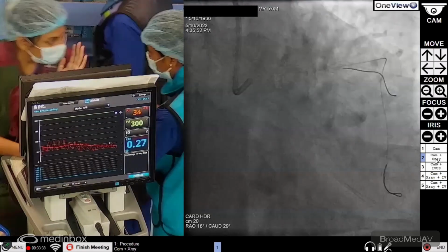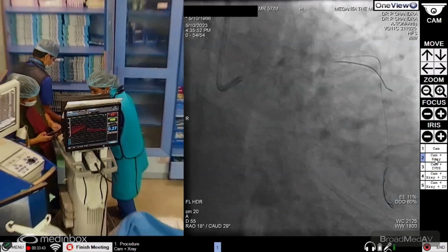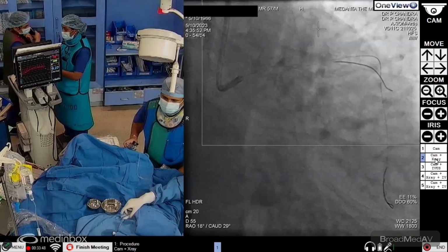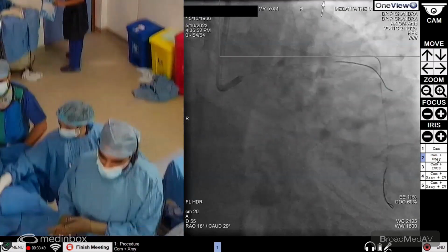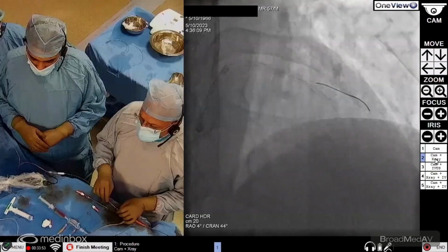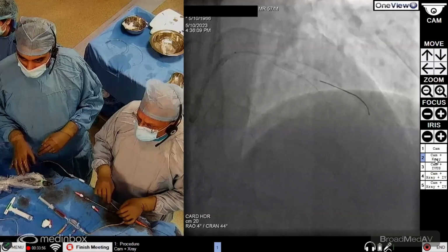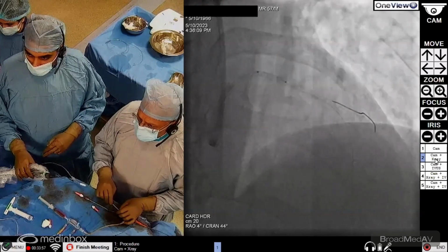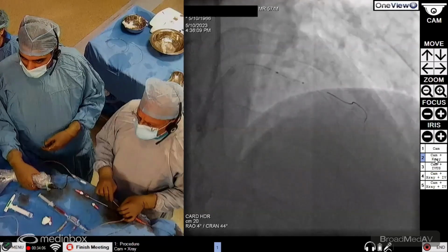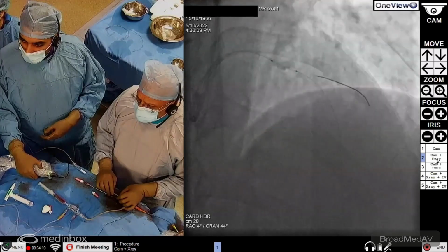Okay. So we'll do one more cycle. Go to epicranial. Pressures are okay now. Yeah. All fine. No ECG changes. So this is the toughest point here. You can see. Go up. 1, 2, 3, 4.